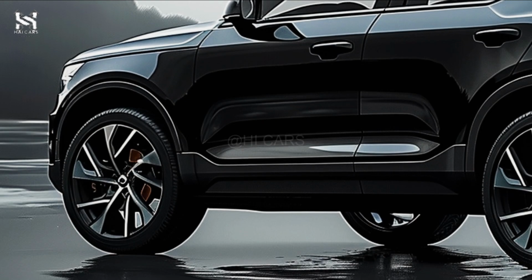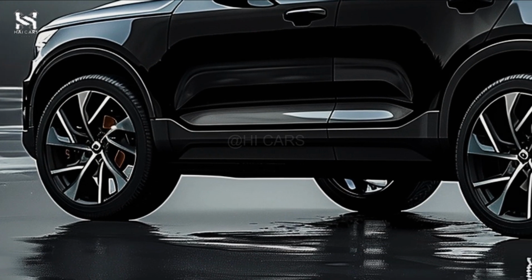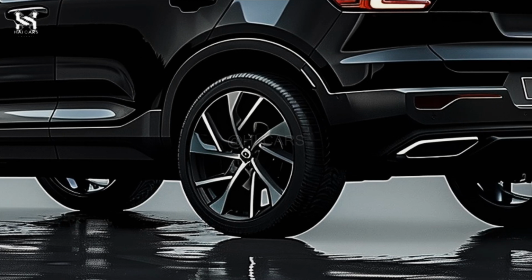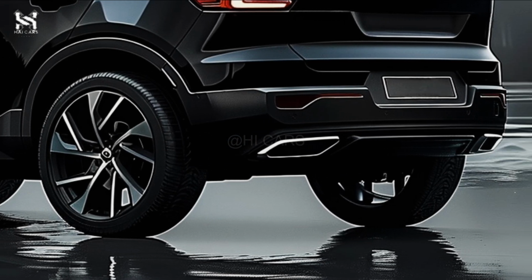While specific pricing varies by market and configuration, the XC40 normally starts in the mid-$30,000 range and can reach $50,000 for fully loaded models.